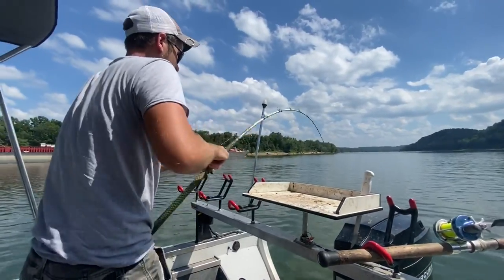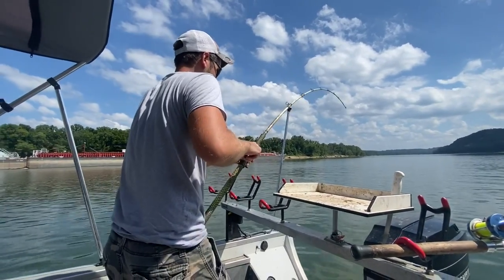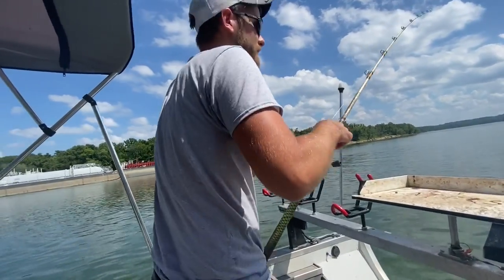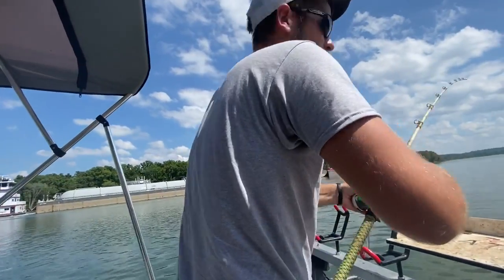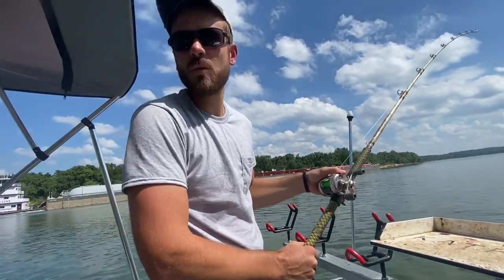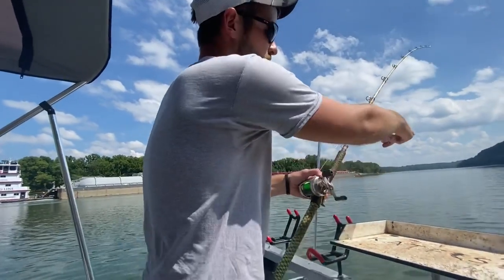Barge bite. It's been a while since we got one of them. Big or small? It ain't nothing. They're gonna try to bring him up slow, though. There's a bubble back there.